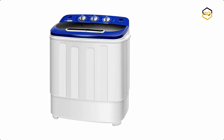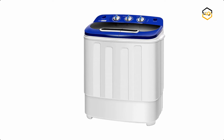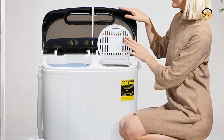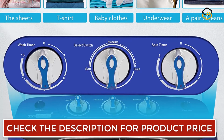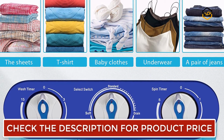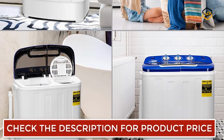At number 4 we have VIVOHOME Washing Machine and Dryer. It is made of high quality and lightweight plastic. This mini washer slash dryer is sturdy and rust resistant and has a lower power consumption compared to metal models, which means it is energy saving and environmentally friendly. It has a small body but surprisingly large capacity. The washing machine can hold up to 8 pounds of clothes, while the dryer can hold up to 5.5 pounds.